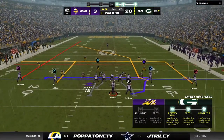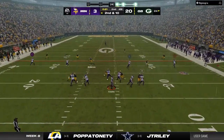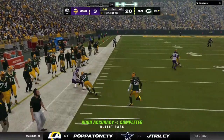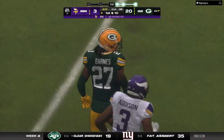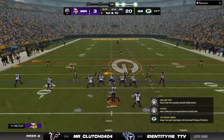Here's 2nd and 10. To throw, Cousins. Completes this to Addison out left. And past the 40 before he's out of bounds. Give him 18 there and give the Vikings a first down. First down, Minnesota.